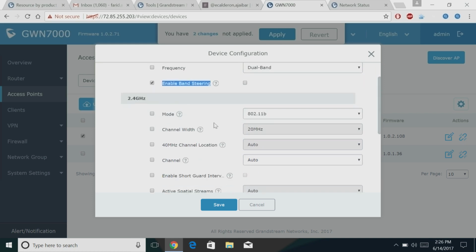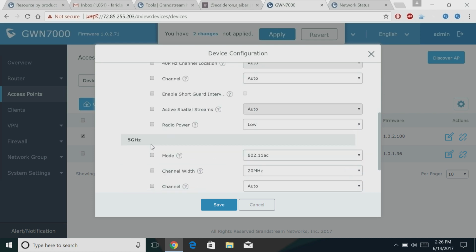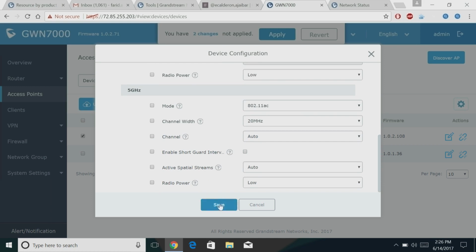We talked about band steering for APs yesterday. It just allows you to get the advantage of the high speed for the 5 gig hosts in your network, while having the 2.4 other clients in the same network. So you don't want the access points to be transmitting at the 2.4 gigahertz speed, so you want to take advantage of the higher speed that's for the 5 gig band clients. Save.